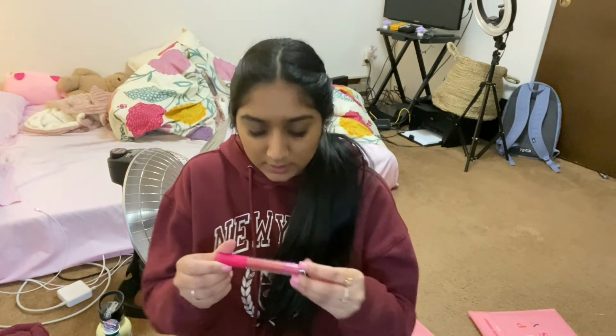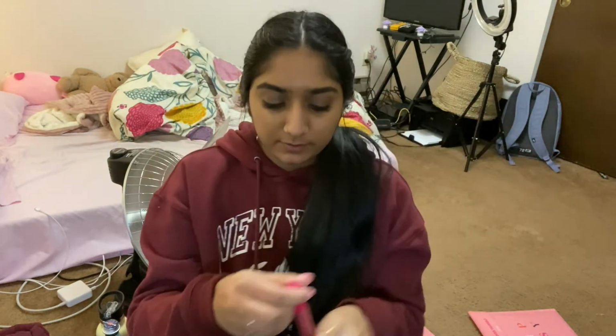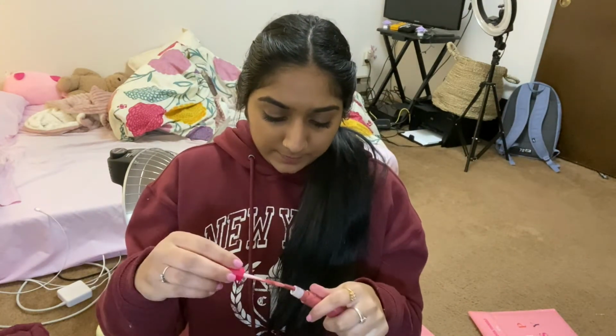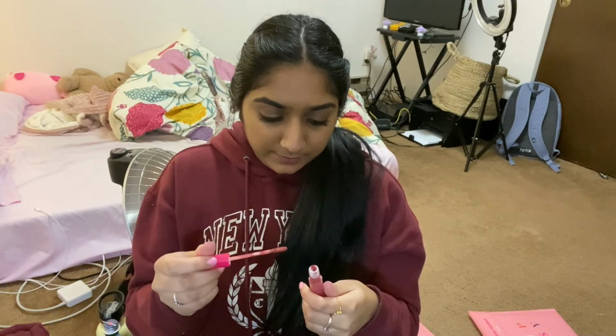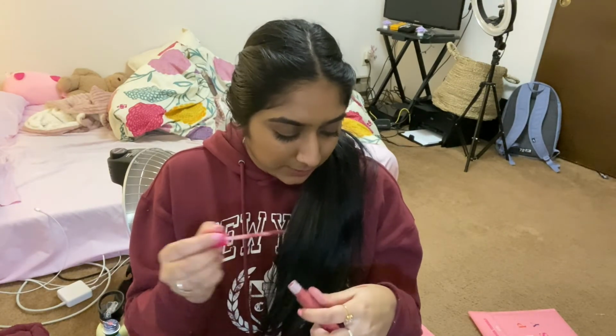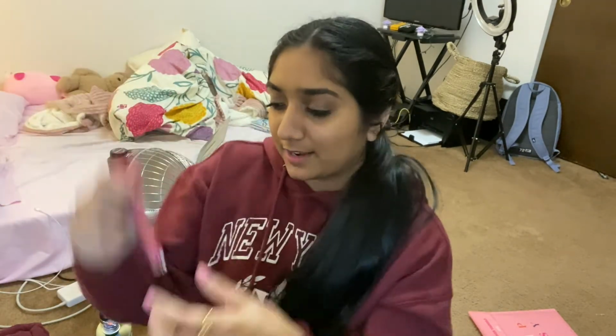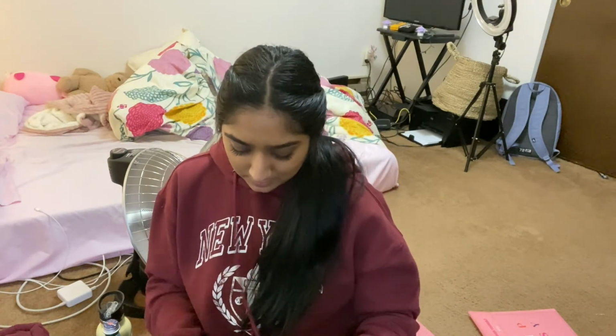Whoa, it looks really nice. Look at that. Whoa. It's a rosy color. Oh, I love it. I need to stock up more on liquid lipsticks. I love them. And it's this shade, the rosy. And I really like the shade. That's probably my favorite product from this month because everything else.